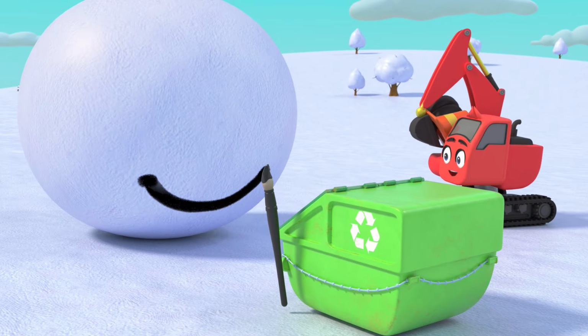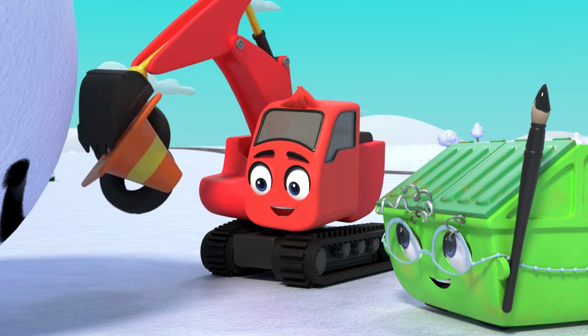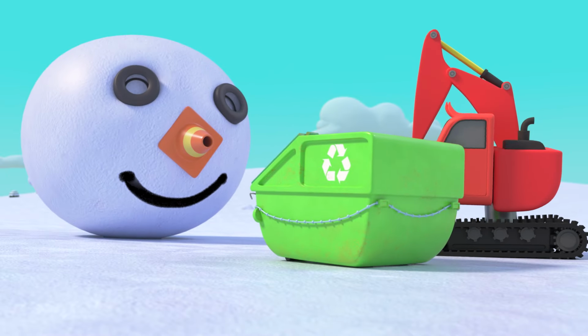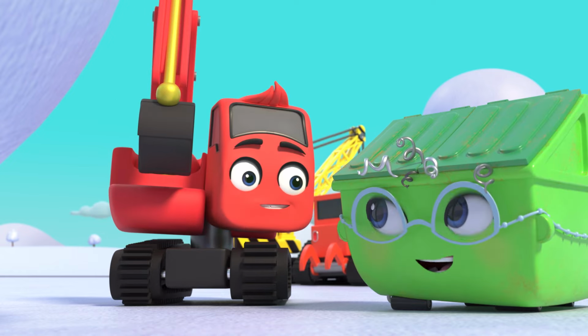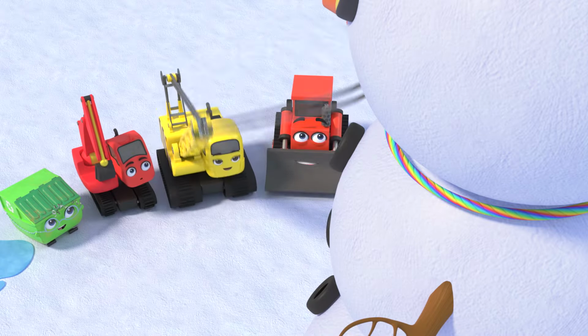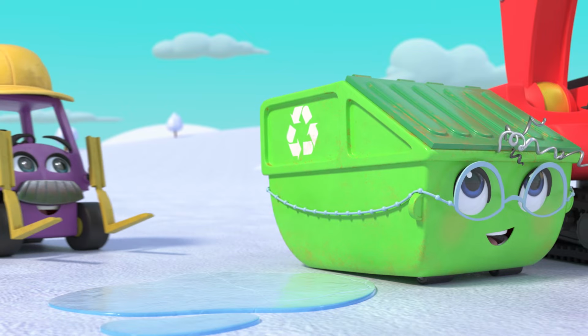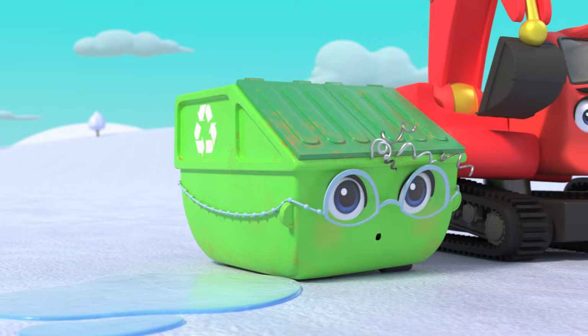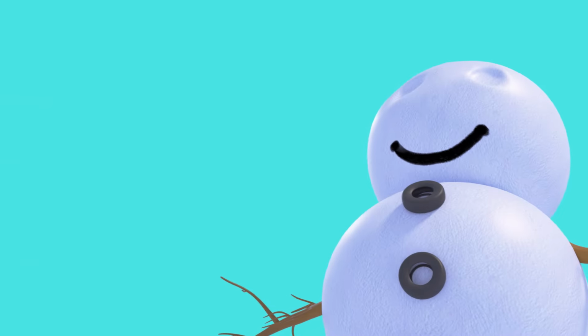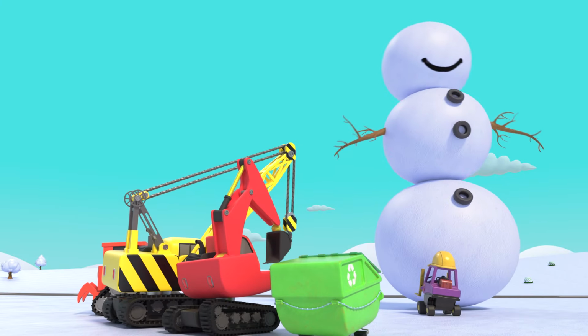Look, there's the mouth. Digley also bought some things, a traffic cone for the nose and some old tires for eyes. Nice teamwork. There! It's finished! Oh no! Mr. Rubble slipped! Careful! The snowman is about to fall!